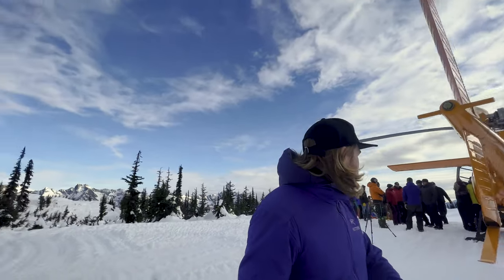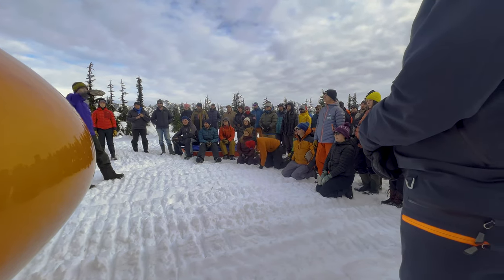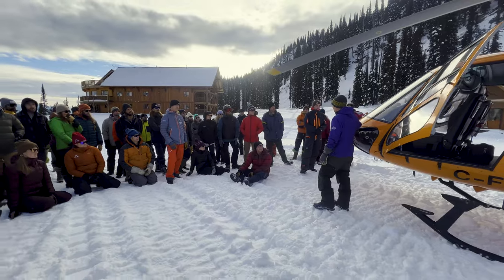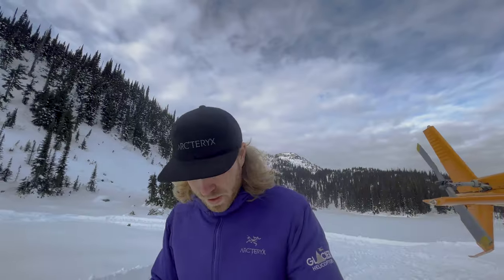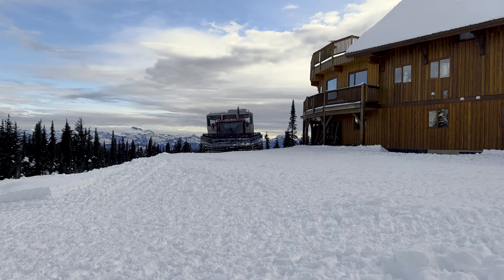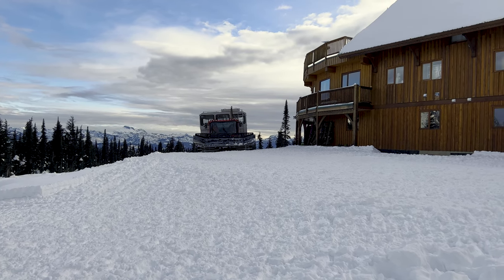So basically, we just went through the full safety briefing with the whole staff that's going to be up at Mustang Powder Skiing for the winter season this year. We also have the guides and staff that are going to be up at Skeena Cat Skiing, which is in Smithers. So they're here doing a full company-wide training session. Some of the guides are doing their cat driver training here as well.